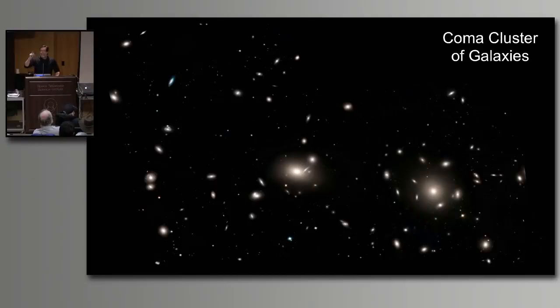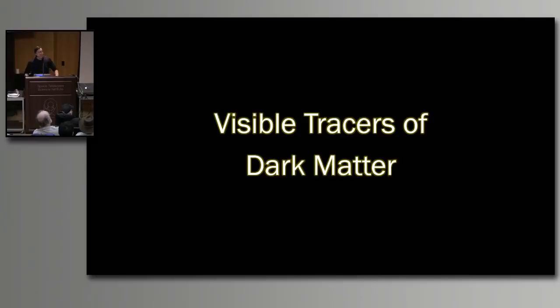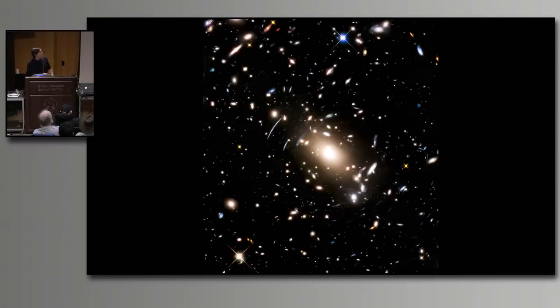But, as I said before, these star clusters have disassociated from their individual galaxies, and they're now associated with the whole cluster. And that gives you something else you can do, which is our second story. So the second story is visible tracers of dark matter. So we're not going to talk about the COMA cluster, although this can be done for the COMA cluster too. We're going to talk about the galaxy cluster Abell S1063. It's part of the Frontier Fields program, okay?